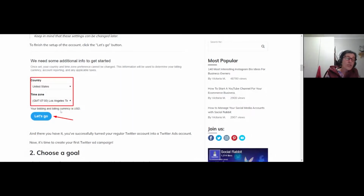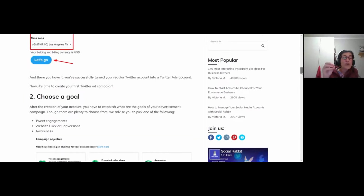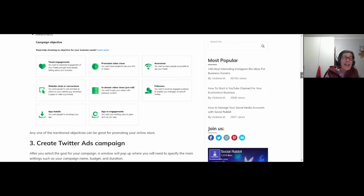So it's really important to choose the correct country and the time zone that your Twitter account is based in, which is where you are based. Your bidding and billing currency is US dollars. Let's go. Then you would choose a goal: engagements, conversions, or awareness. Okay. And there you have it all here. Tweet engagements, promoted video views, awareness, followers, re-engagements, etc. Stream video views, website clicks or conversions.